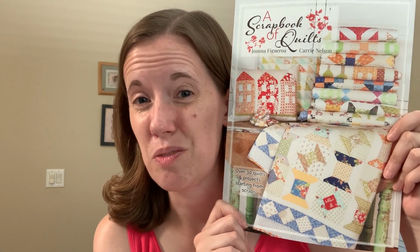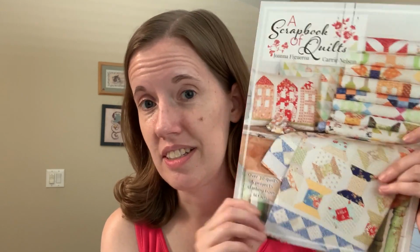First off, I have a tiny bit of haul. Right after I filmed last time, I got a surprise parcel from the Fat Quarter Shop. So there's this really big quilt book, which is fun. It's called A Scrapbook of Quilts, with 30 quilt projects starting from scraps, which is really cool because I have a lot of scraps in my closet from quilts that I've made in high school or college. I haven't quilted since then, but this is something that's really fun to be able to maybe find some things to do with them.